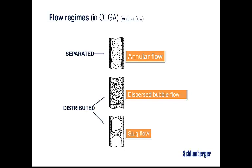You still have dispersed bubble flow. You still have annular flow. The only thing that's different is that you no longer have stratified flow, because there's no reason for it to stratify to one side. Now, one question you're probably already asking is, well, what happens in an inclined pipe?